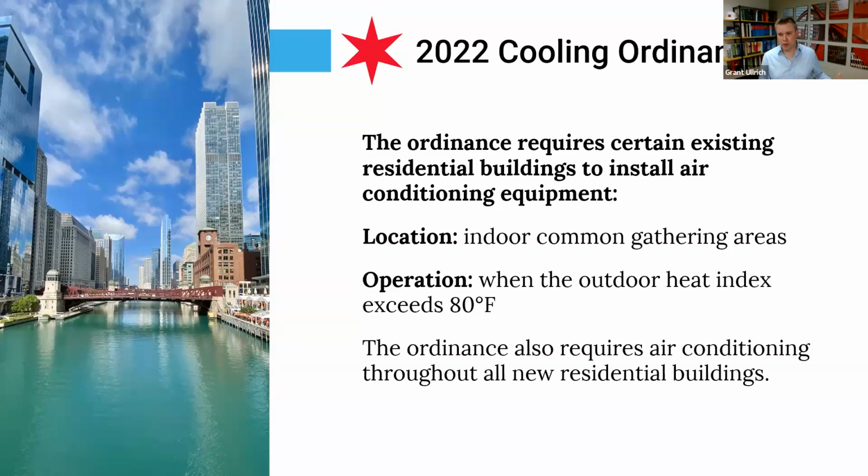One ordinance made some tweaks to the heating ordinance regarding buildings with combined systems that need to transition between heating and cooling mode in spring and fall. And Chris is going to talk about that in detail a little bit later. I'm going to focus mainly on the other ordinance, which I'll call the cooling ordinance.